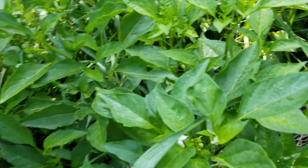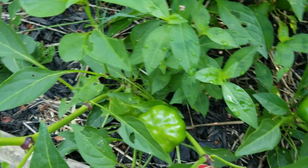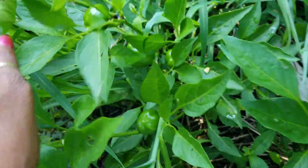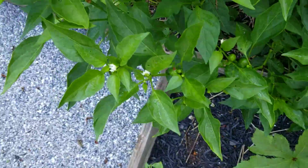Over here is my hot cherry pepper, and they bloom. Look at those cherry pepper guys. Look at the size of those cherry peppers. They are loaded with pepper right there, really big peppers. There's a bunch over here, and you can see they're loaded from top to bottom, and they're still blooming. There's a lot of pepper, and I have a few too here, and that's what's going on there.